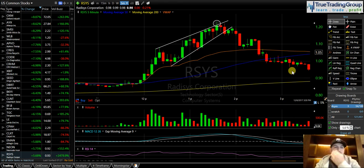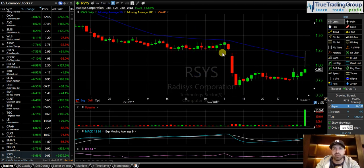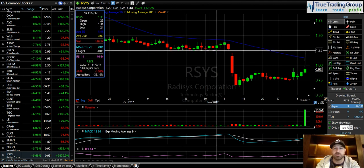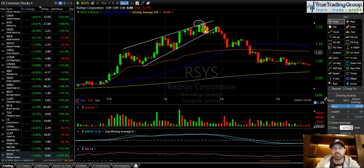And that's the second lesson that I want you to take away from this RSYS trade. It's not just the entry, but also the exit. And being able to identify this pattern, especially when that pattern is lining up with a resistance level on the daily chart. So that 1.23 high is right at that resistance level we spoke about on the daily, which is 1.23 to 1.25. Once I saw that, I said, guys, I'm jumping out of the trade. I'm done here. I'm locking my profits. And then you saw the stock just rolled over 15 minutes after I sold my final piece of my position.